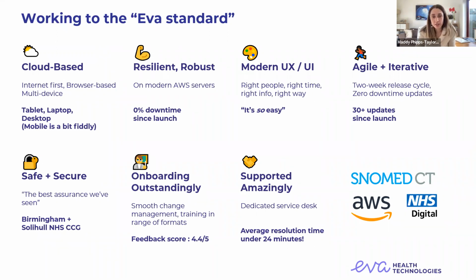We're agile and iterative. We release at least every 2 weeks, if not every week. All of that is going through the assurance processes that we have to in the NHS context, and I'm sure there would be similar local processes when we talk to customers in India.